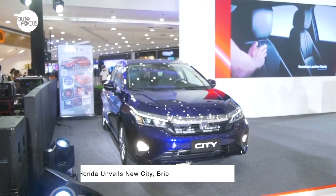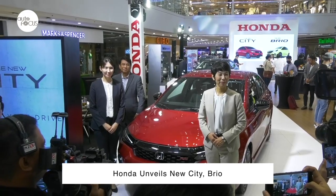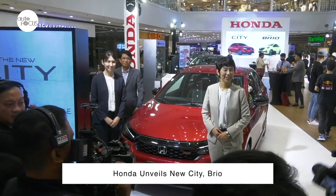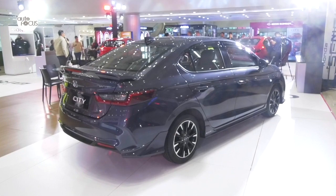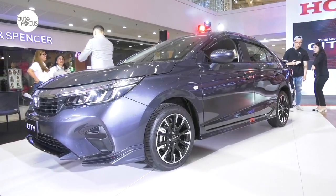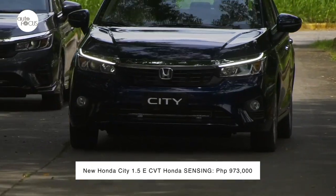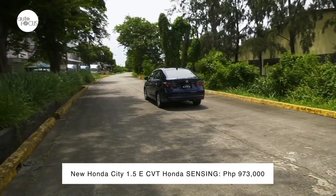Honda Cars Philippines also went to the mall to roll out the new City and Rio. Over 4 days, Honda showcased the refreshed City and Rio at the Mega Fashion Hall in SM Megamall. Aside from the refreshed look, the Honda City now comes with Honda Sensing in all variants, including the entry-level 1.5E CVT Honda Sensing, priced at 973,000 pesos.